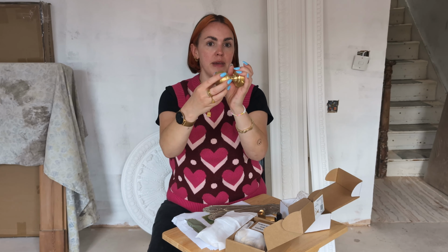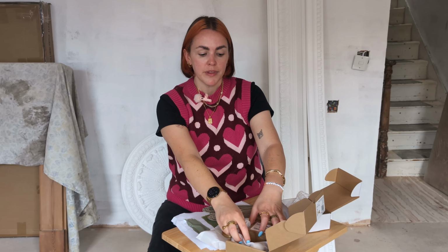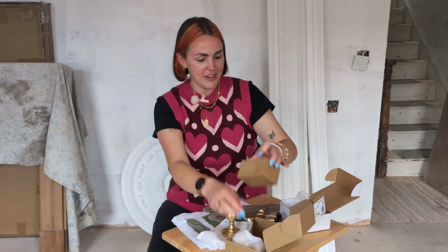Stunning. And I also have gold hinges that go with those. So we like to coordinate. I want everything to match. Yes, so we go for the brass door hinges as well. Just simple, sort of like a satin brass. They're not high shine.